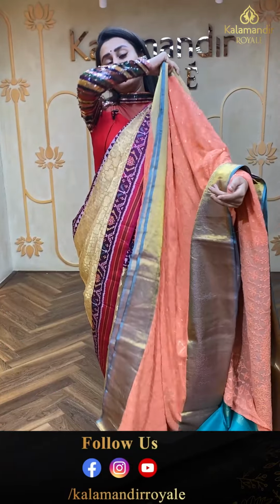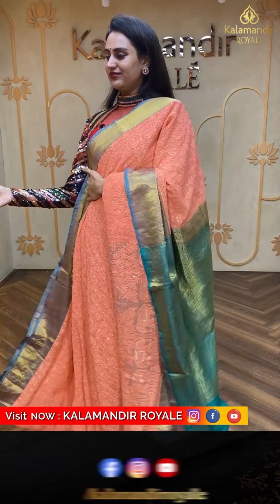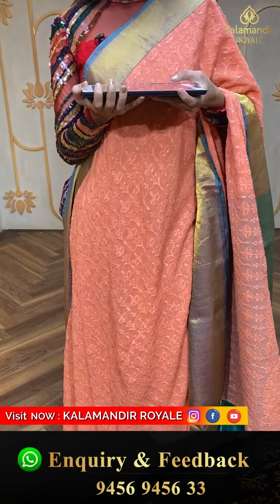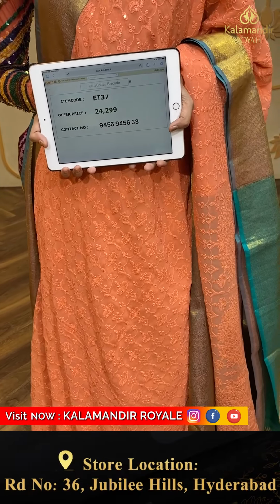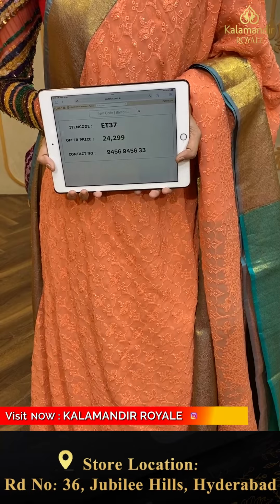So let me give you the pricing and the contact details of this one. So yeah, here it is. The code of this beautiful saree is 8037 and this retails for 24,299.